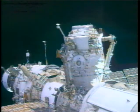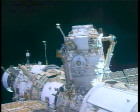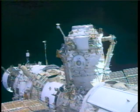Sasha, I did not secure this clamp, right? Leroy says, I did not take the clamp here.